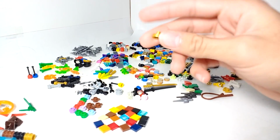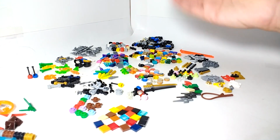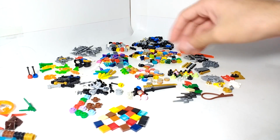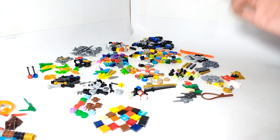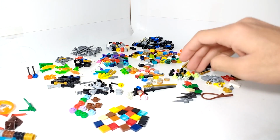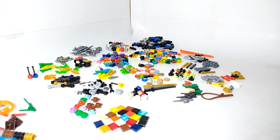I don't know exactly what these pieces are called, but I really like them because they're super useful just for making things, especially micro builds. These are super useful pieces for those types of things. And I got them in a bunch of different colors this year, and a lot of them, again, are from the Unikitty blind bags, but they did come in quite a number of other sets as well.